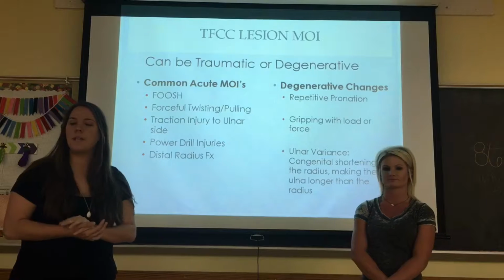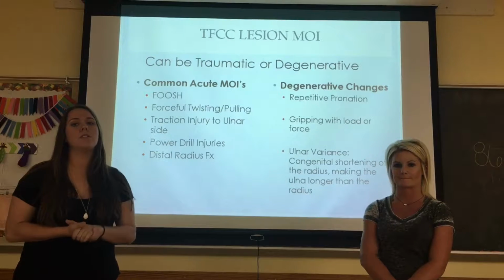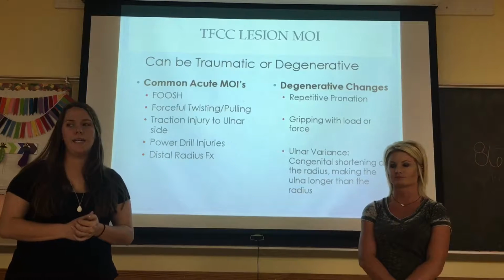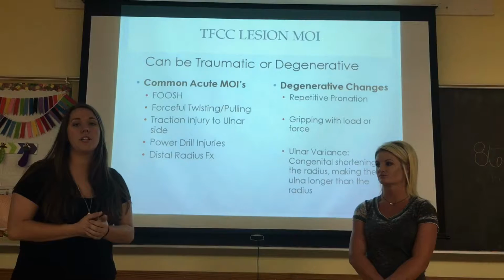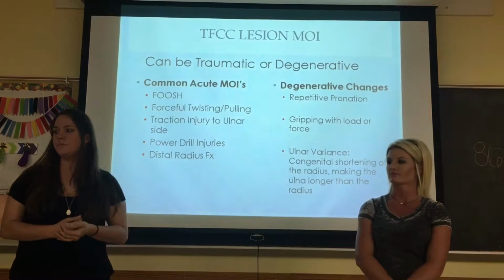Degenerative causes that lead to wear and tear on the TFCC are repetitive pronation motions, gripping with load or force over time, and if your radius is congenitally shorter than your ulna, making your ulna longer.